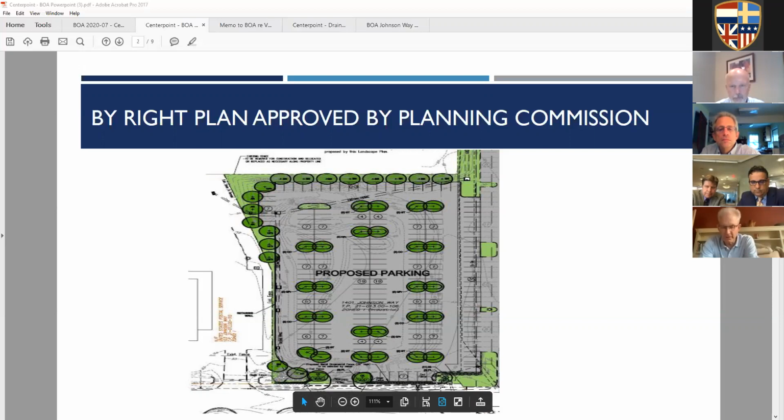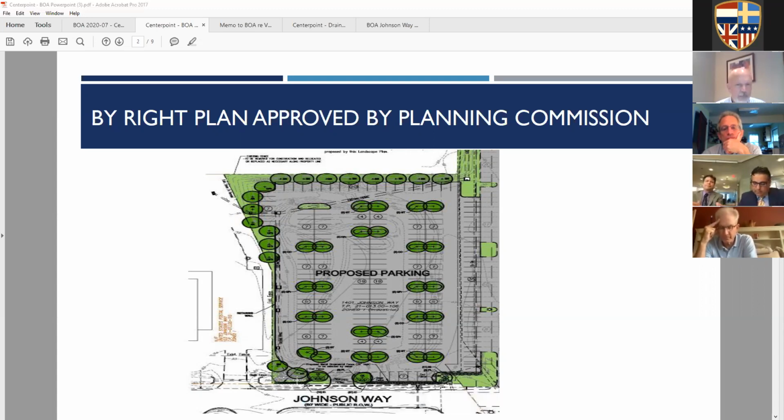Counselor, is that the heavy black line that is depicted in the picture? Yes, the cursor is pointing to the appropriate areas along Johnson Way. Thank you. So that would be the first variance we're seeking, Mayor and board members. And then the second variance relates to a requirement in the very next section of the city code that would require the installation of 49 4-inch caliper shade trees in this entire parking area that you see on the screen.